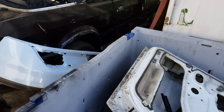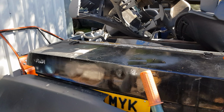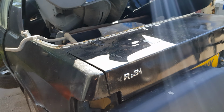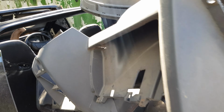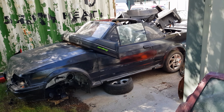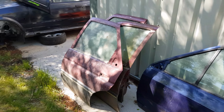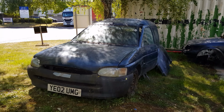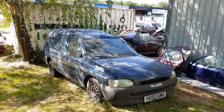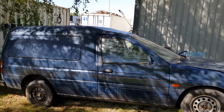More bits, looks like it's the scrap. Another Escort Cabriolet. This is an R3i. Oh dear, that made me laugh. Plenty of bits in here as well. Still probably worth about 18 grand, that. More doors, they look like they're off a Mark 5 Escort. A Mark 6 Escort van. I'll do some history searches on these regs when I get back. Plenty of parts available on there if you need one.